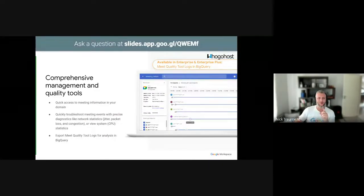So Google also has got the Meet Quality tool built into the control panel. And the Meet Quality tool is a tool for your administrators whenever people are struggling with their video calls or something is wrong with their network, or is it a device issue, if you don't know what the issue is, this Meet Quality tool in the control panel will show you all of your company's recent meetings.